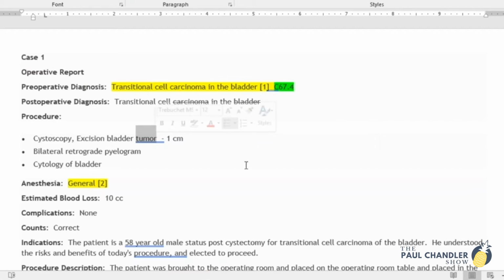In this case, we're looking up by what are we cutting out. So we're cutting out a tumor. So in the back index, if I go to tumor, and then drop down to bladder, tumor takes me to page 1023 in the back of the CPT book. And then drop down to bladder. That takes me to, I'll do the parentheses for now, 52234 through 52240. That's one way you can look it up.